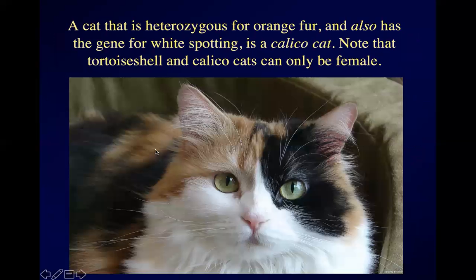And then if you have a cat that is heterozygous for orange fur and also has that gene for white spotting that we talked about on Friday, you have a calico cat. And there's a calico.